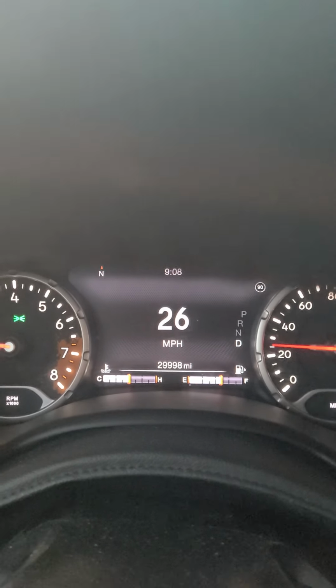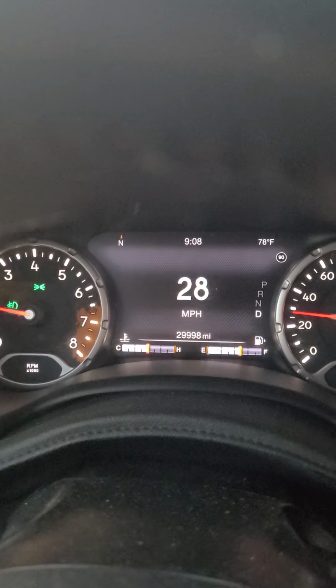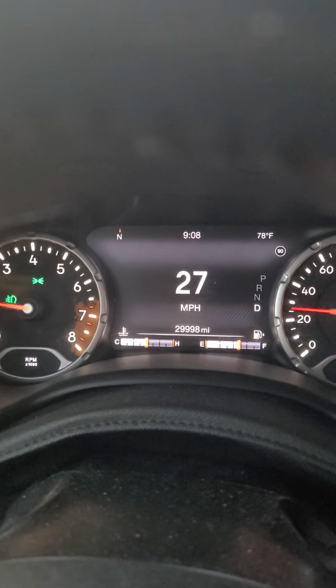About to hit 30,000 miles on the 2019 Jeep Renegade. This is the limited edition.